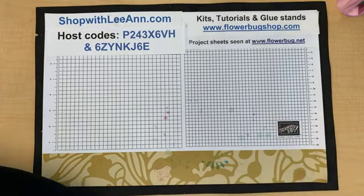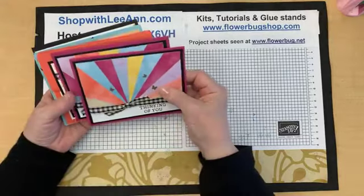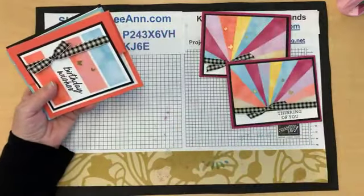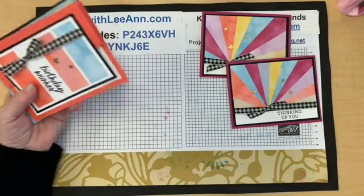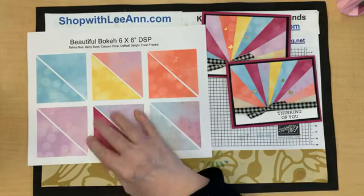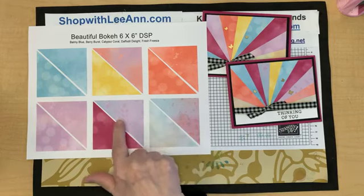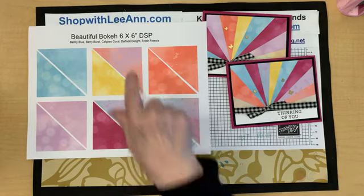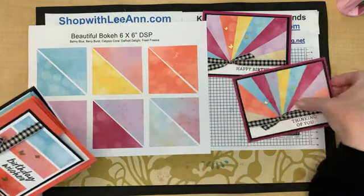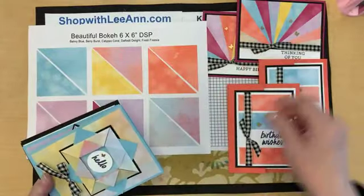Oh my goodness. I wanted to share, I just finished my kit tutorials and projects for my newest Kits to Go and tutorial. So I chose to use some of my favorite papers first, and that's the beautiful bouquet. It has 6 sheets, and they're double-sided in 6x6. So these are the projects that are included in my tutorial.